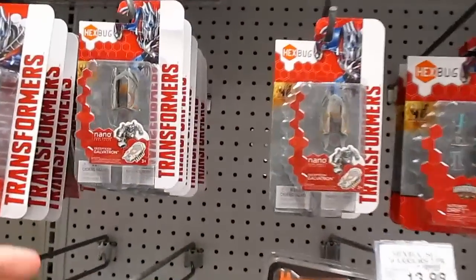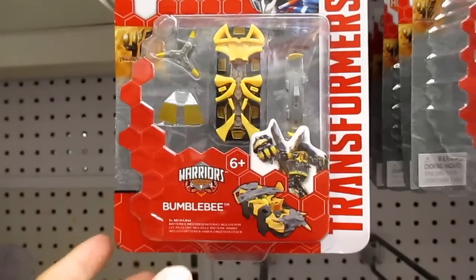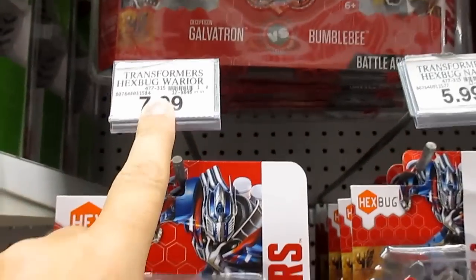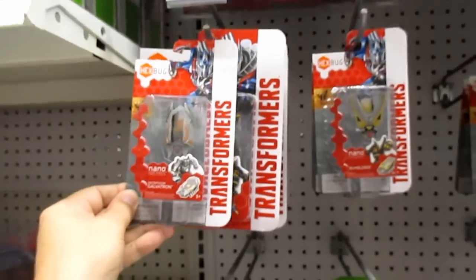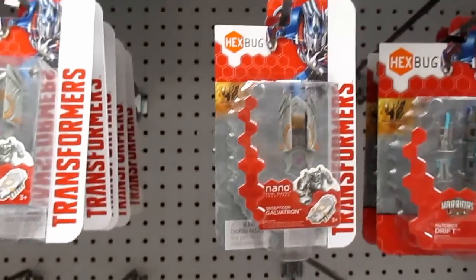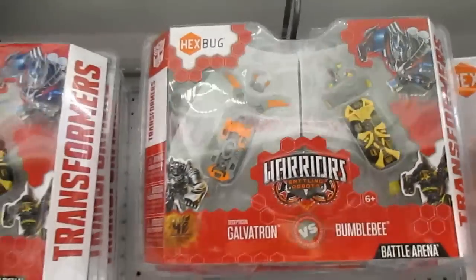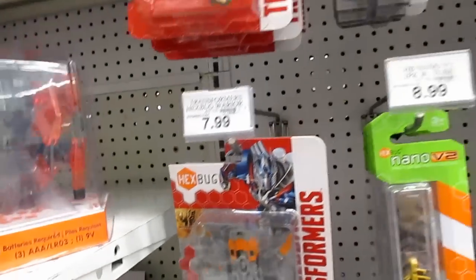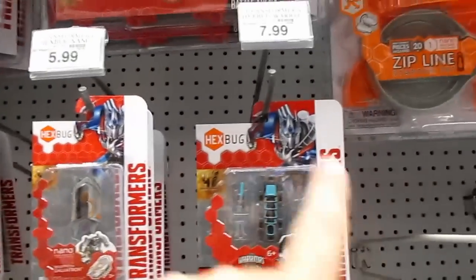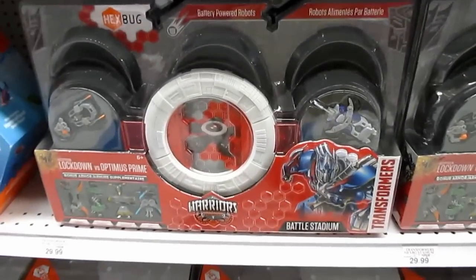Oh, and then up here I even noticed they've got the little individual ones you can get. So there's the Bumblebee, which is $8, and they have $6 ones. This one is a smaller package, as you can see there. They've got quite a few, and then they even have battle packs there. There's Galvatron by himself. Huh, so that's pretty cool. So you can buy all the little individuals to go along with the big battle stadium.